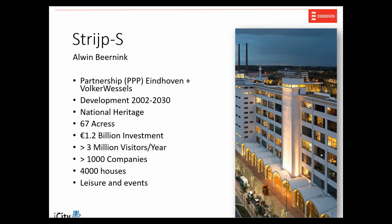Already we have a lot of visitors, thanks to the Klokgebouw, the clock building, where a lot of events take place, from musical events to business-to-business events. The heart of the Dutch Design Week is on Strijp-S, but also smaller events like a feel-good market every third Sunday of the month.